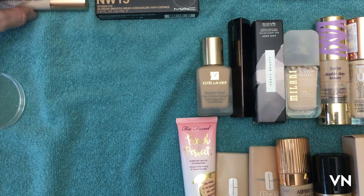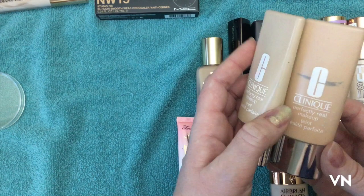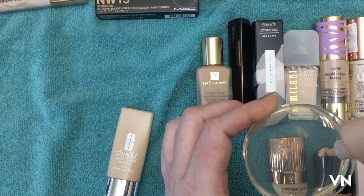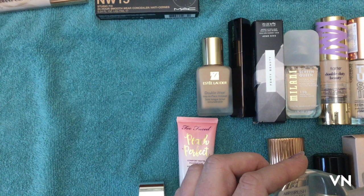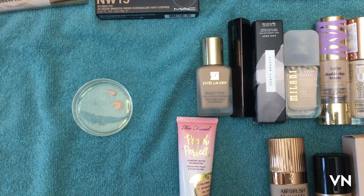So, total bonus. These Clinique ones I had before I even started YouTube. I don't even really want to open this. I am sure these are expired by now. But for the sake of science, can we even get anything out of here? Oh, that's fine. I have lots of petri dishes. Oh God, no, that's not right. That's not right. Oh, good God. Okay. Yeah. Don't worry. It'll be better. Oh God, that's disgusting. Okay.